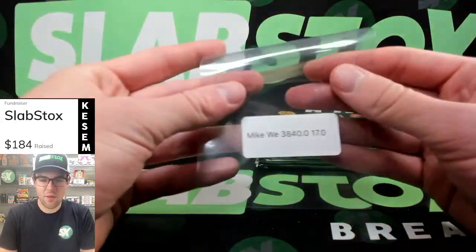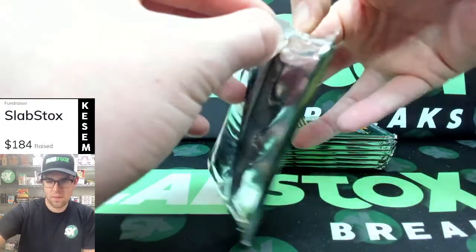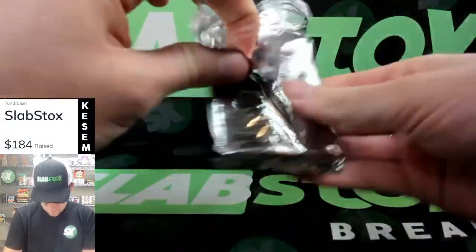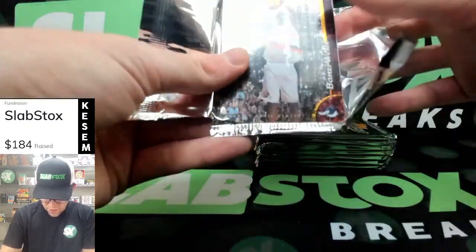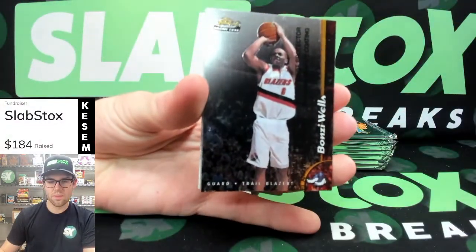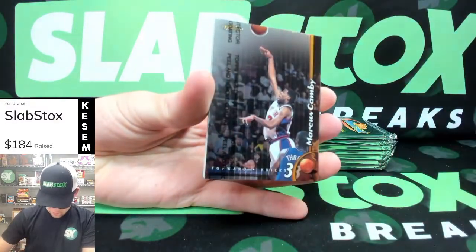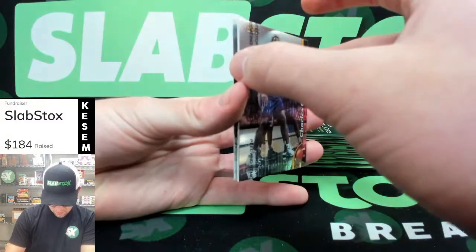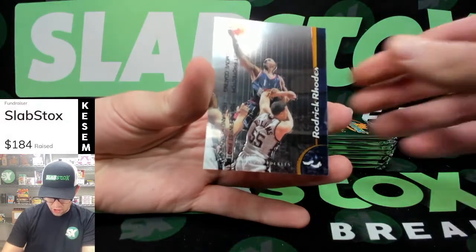Wow, DJ. Mike W., number 17. Good luck, Mike. Where are the refractors at, though? Bonzi Wells. Mitch Richmond again. Marcus Camby. Charles Oakley. Howard Eisley and Rodrick Rhodes.